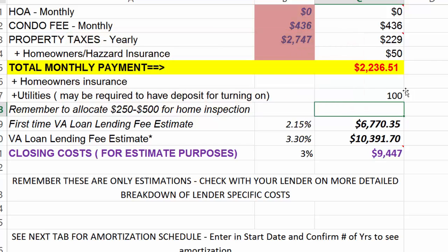And the closing costs, actually, for the estimated purposes, we put 3%. Obviously, that's on the higher end, but we just want to make sure that you're going to be able to allocate enough money and know all the costs that are going to be coming.